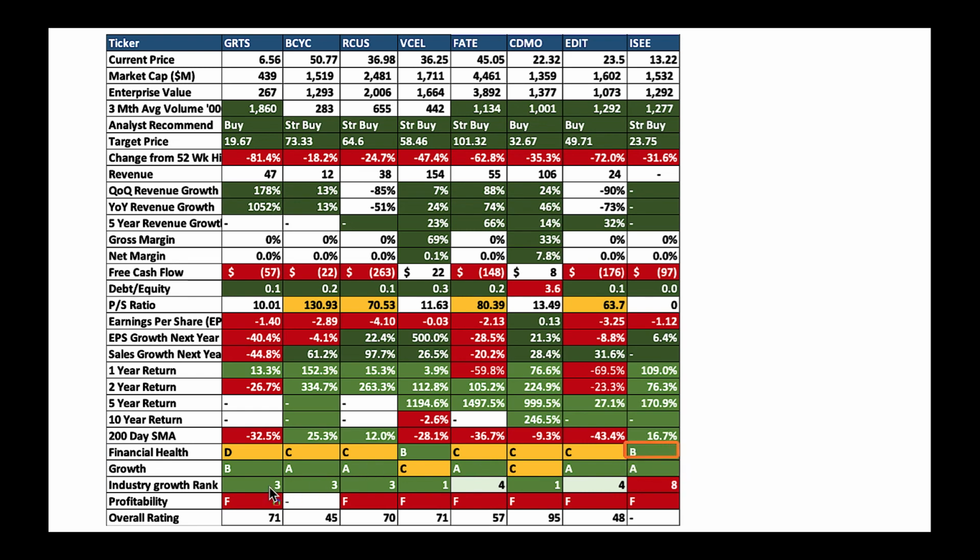And from a profitability perspective, all these folks get an F grade because they're not there yet. They're not focusing on profitability right now. And from an industry growth rank perspective, CDMO gets the highest rank, rank 1. That's good to know. And GRTS gets a 3 grade here, which is not too bad. Anytime the rank is below, say, 5, it's okay. It's doing better than its industry peers. And VCEL gets a great 1 rank from a growth perspective. Good to know.